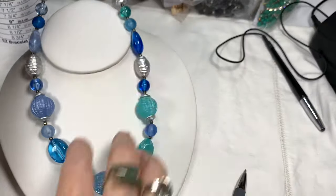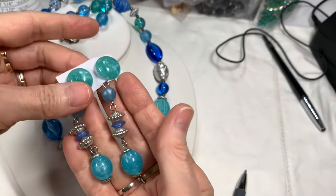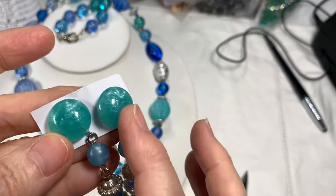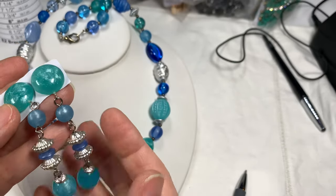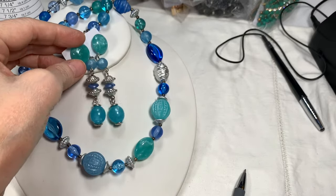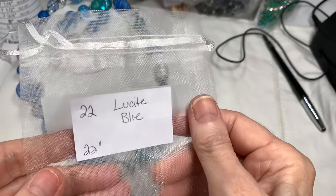But the necklace is just too cute to pass up. And I'll tell you why. I found the matching earrings and I could not stand to not offer the set. So here they are. Cute little turquoise color up top with the several different color blues and then that color blue here. So we've got earrings to go with it. Isn't that so cute? I just love these vintage sets. They're just adorable.